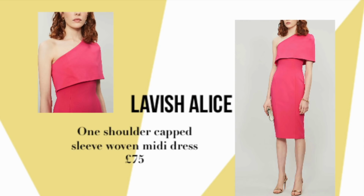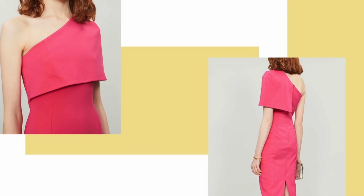Next up, I found this modern and very clean line style dress, a very elegant dress by a brand called Lavish Alice. That pop of neon is really on trend for spring summer 20, so I think they've got that spot on. I think the one shoulder detail is very interesting. Shape wise on the dress portion, I think it's beautiful. It's skimming into her waist really nicely and then giving her a lovely silhouette over her hips.